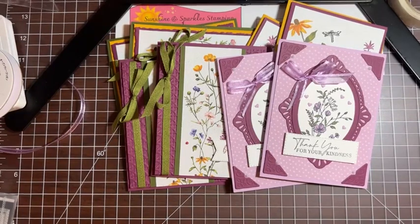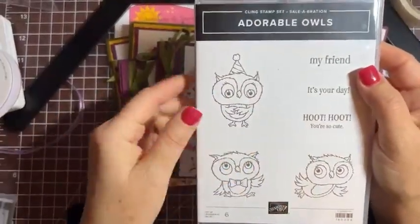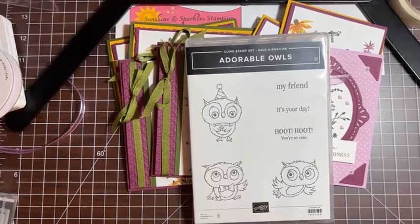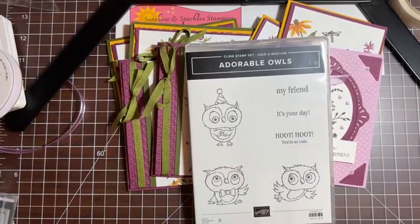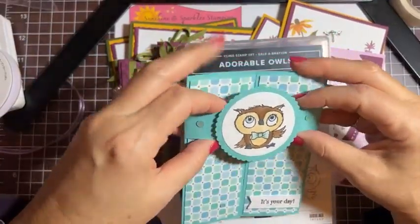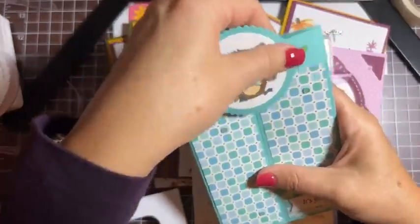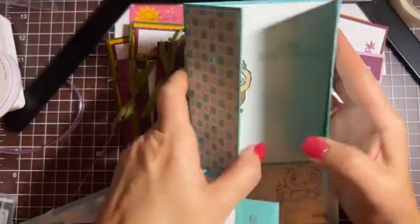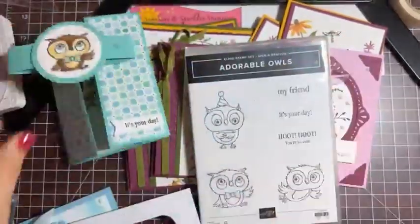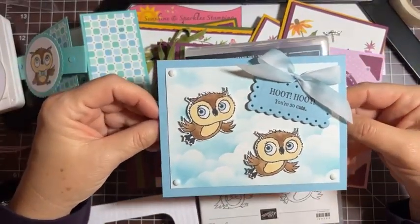And let me show you what we've got for next week. So another one of the celebration items that's free with a $50 purchase is this adorable owl stamp set. And these are the projects that we're going to make next week. So I have this card right here, which has a belly band on it, and it says, "It's your day." And I've used some more of that designer series paper that is free from Celebration also, because I love the colors. And it says, "Happy birthday" on the inside. And then I've got this one right here, "Hoot Hoot, you're so cute," with the little owls flying around.